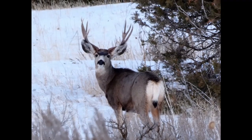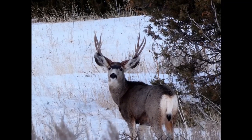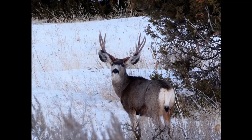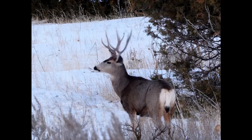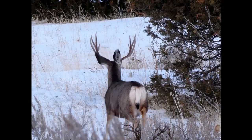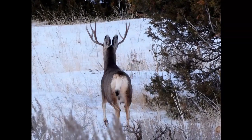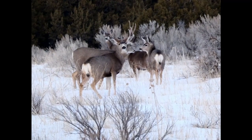This here is a buck I call No Brow, and I just saw him right off the road, and he was with a few other deer, and so I stopped and got some video footage of him. He's, again, just a young buck, up-and-comer, beautiful young buck. And here's another clip of him with just some other deer.